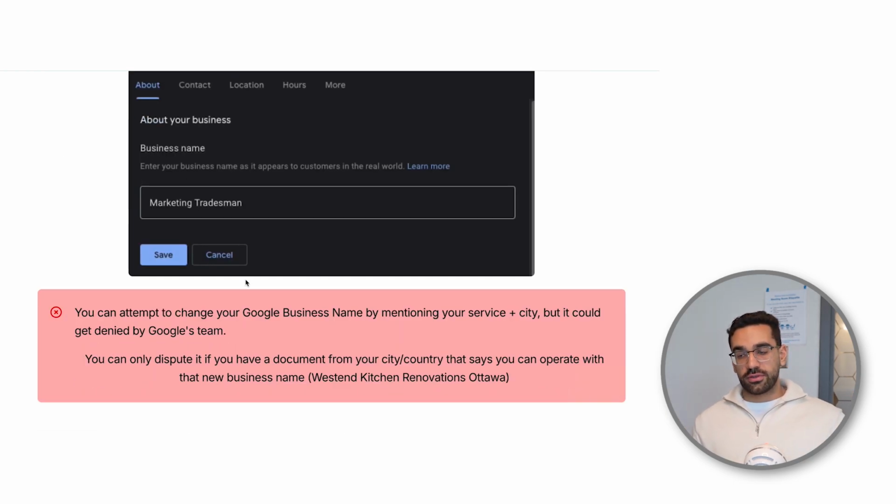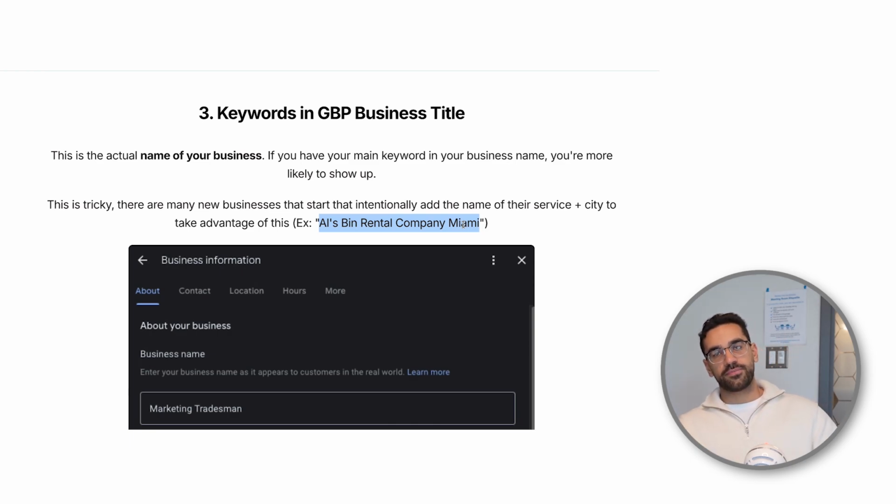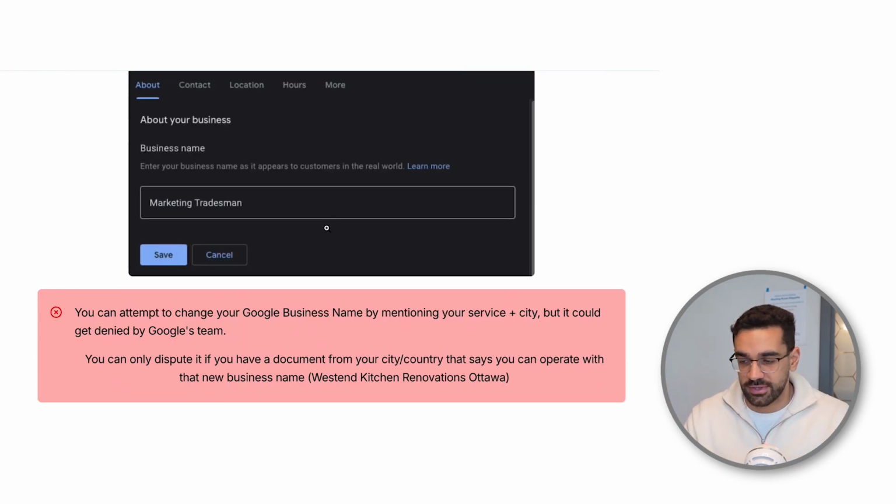You can attempt to change it by just adding the name of your business dash home renovation Dallas, but it could get denied because Google obviously knows about this, and you can only dispute it if you have a document from your city that says you can operate with this exact name. So if Google thinks you're trying to manipulate it too much, you can provide a certificate of incorporation saying you're certified by the state of Florida to operate under this business name. You pay for that license, then Google can't say anything because that is your actual business name.